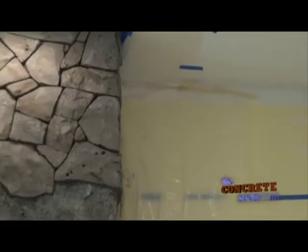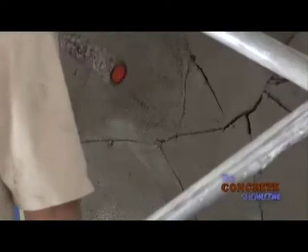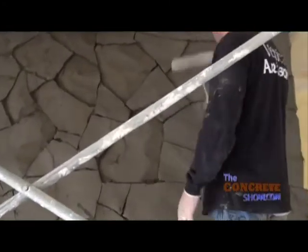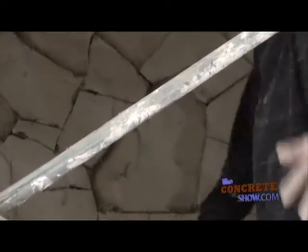After our design has been laid out, then we get to the texturization phase, and we texture what we're doing. And we basically do that with a series of tools. There's various rollers, there's various trowels. All of these tools are available in the industry. And this is just basically, while the material is still wet, you just texturize to your desire.